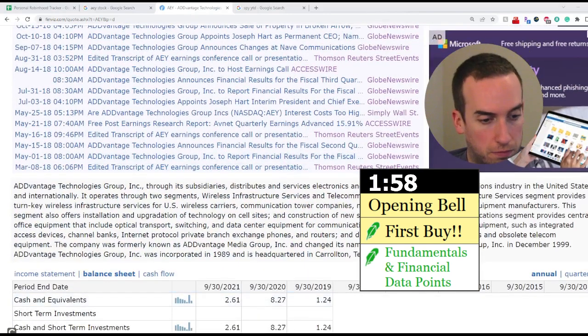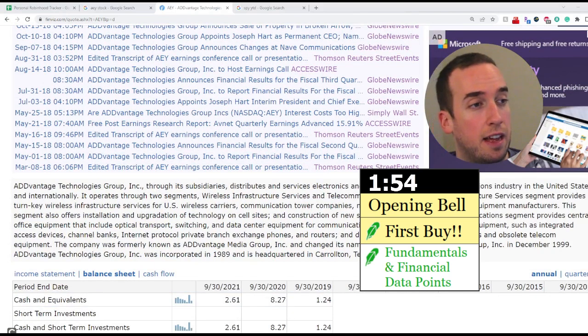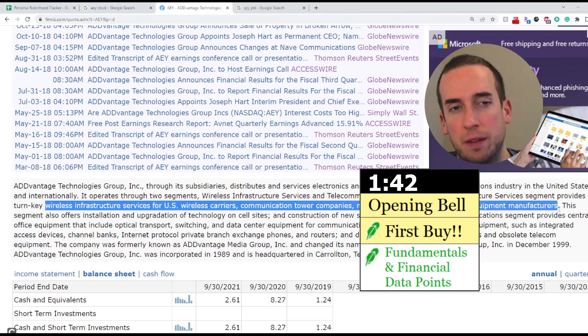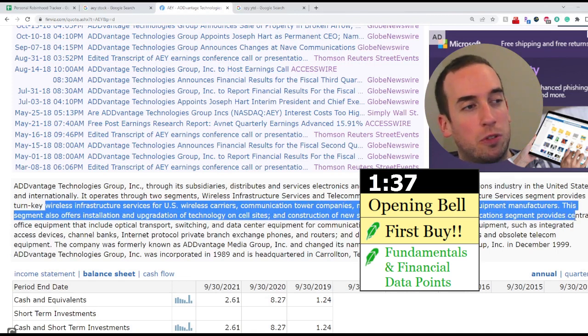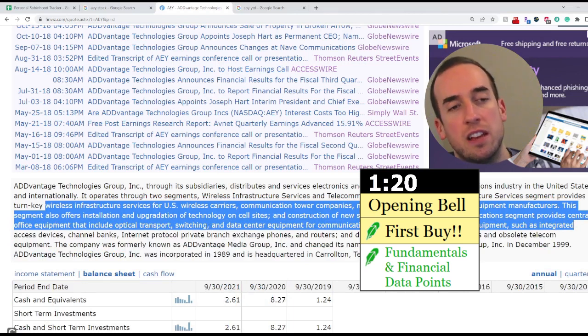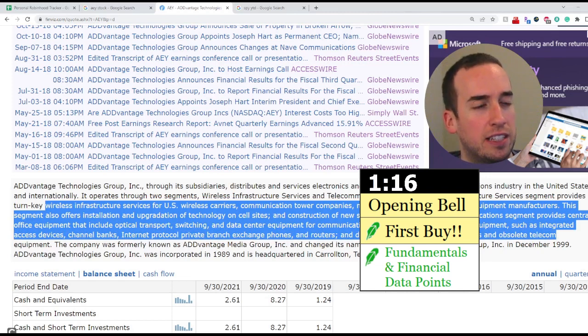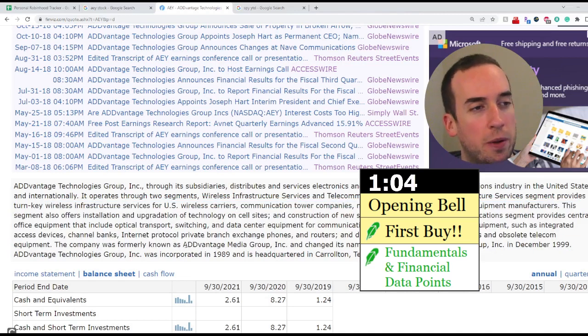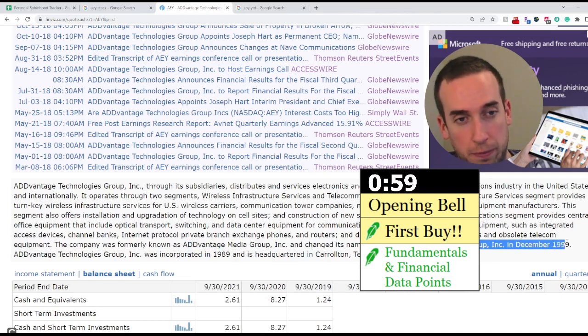This company, just for informational purposes, basically sets up towers, wireless towers, telecommunication, turnkey wireless infrastructure services through the US, wireless carriers, communication towers, national integrators, and original equipment manufacturers. This segment also offers installation and upgradation of technology on cell sites and construction of new small cells for 5G. The telecommunications segment provides central office equipment that includes optical transport, switching, and data center equipment for communication networks. Customer premise equipment such as integrated access devices, channel banks, internet protocol, private branch exchange phones, and routers, and decommissioning services for surplus and obsolete telecom equipment. The company was formerly known as Addvantage Media Group and then changed its name to Addvantage Technologies Group in 1999.